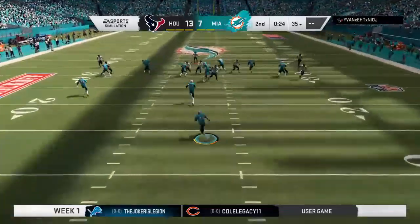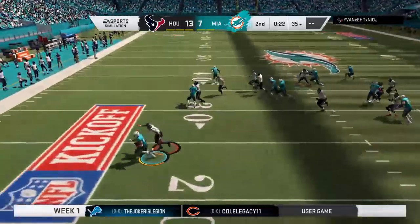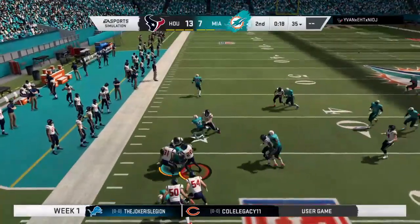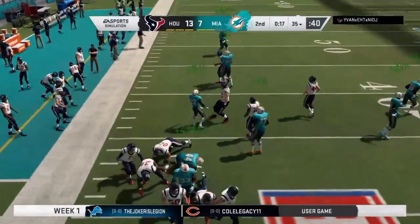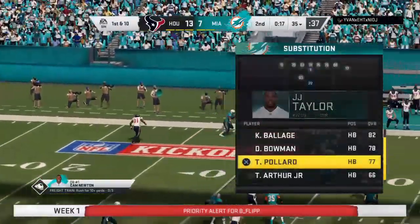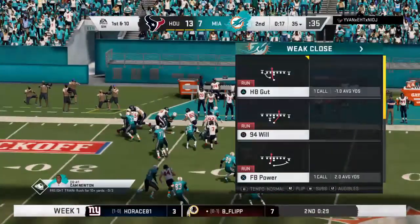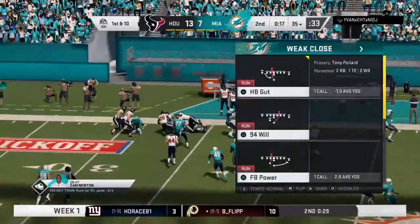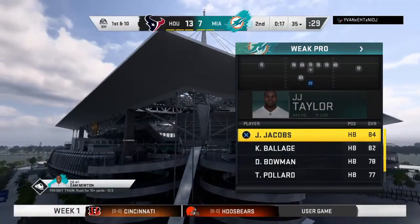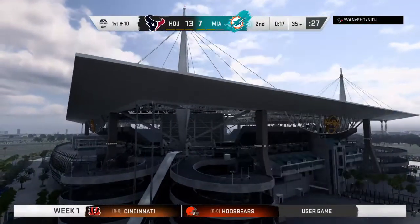This is taken at his 4. And good starting field position. He'll get this one all the way up to about the 35-yard line. Around the NFL, the game going on in Washington. And the Redskins there out to an early lead. And we'll be sure to keep an eye on that one as we go along here.